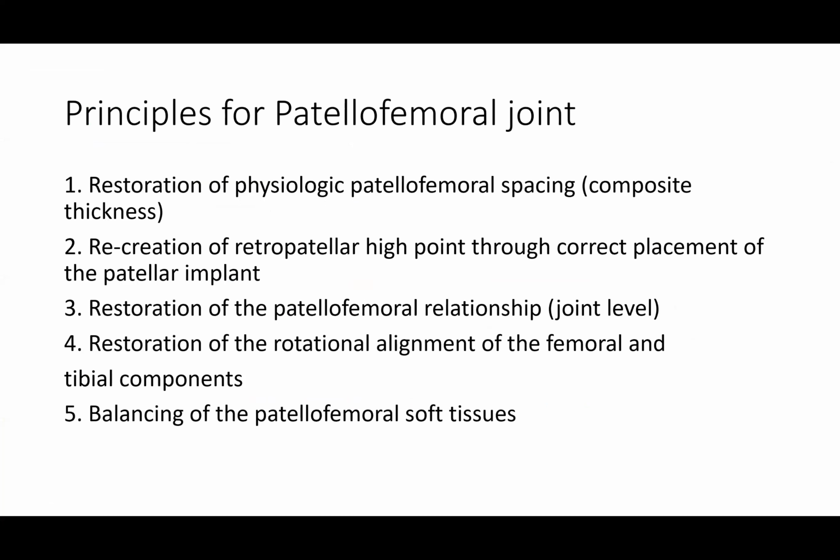Principles of patellofemoral joint resurfacing. First, the restoration of physiological patellofemoral spacing, that is the composite thickness. Second is the recreation of the retropatellar high point through correct placement of the patellar implant. And then the restoration of the patellofemoral relationship, that is the joint level. And restoration of rotational alignment of femoral and tibial components. And finally, the balancing of patellofemoral soft tissues.